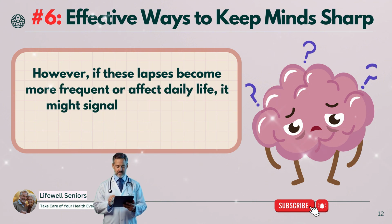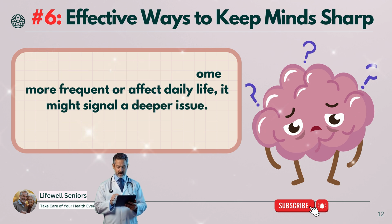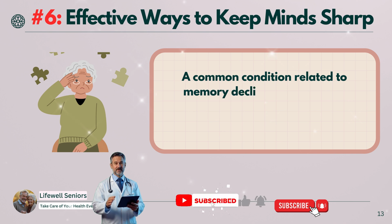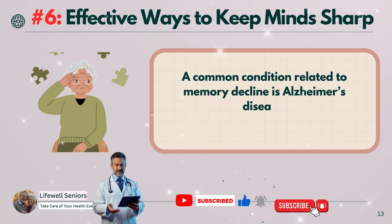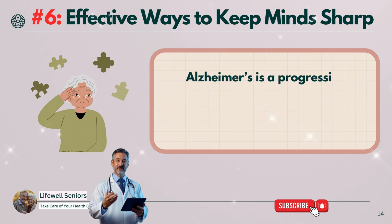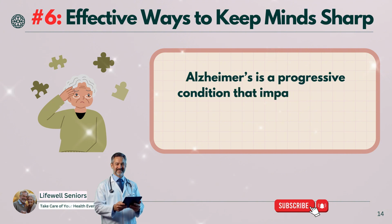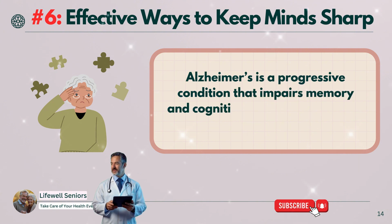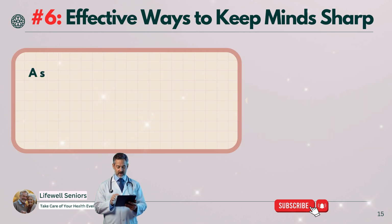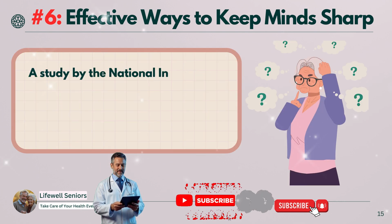A study by the National Institute on Aging, NIA, shows that, on average, memory can start to decline in individuals over the age of 60. This decline is typically mild at first but can increase over time. A small percentage of older adults, however, may develop conditions that cause more severe cognitive impairments, like Alzheimer's or other forms of dementia, which are serious medical concerns requiring early intervention.